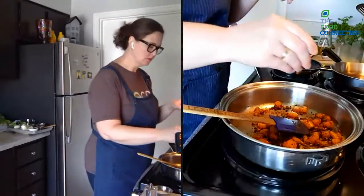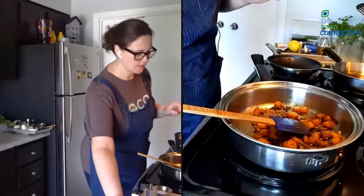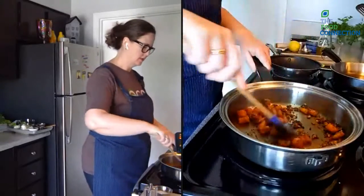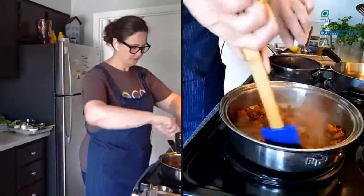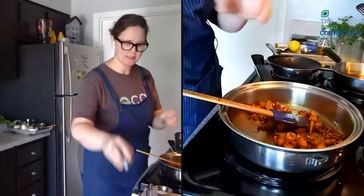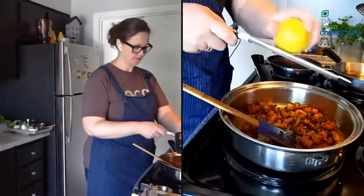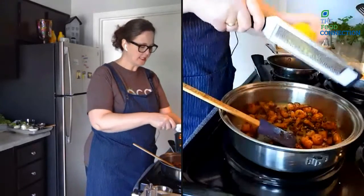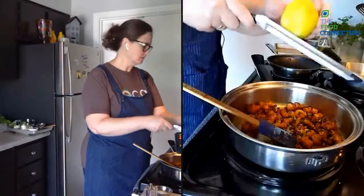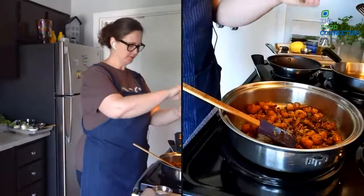I'm going to sprinkle the sugar over. I have this recipe, so this is about an eighth of a teaspoon or a pinch. I'm going to throw in my white wine vinegar. You might want to watch when you throw that in. Don't breathe in too deeply. And then do my zest of lemon. This gives it just a little brightness. And a sprinkle of salt. Grind of pepper.